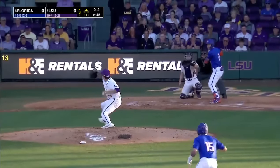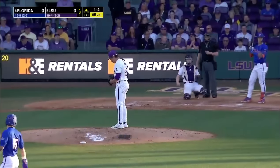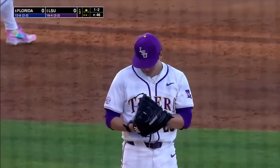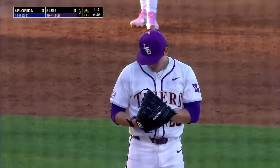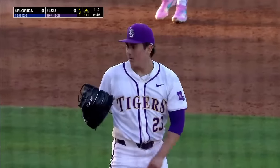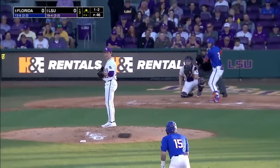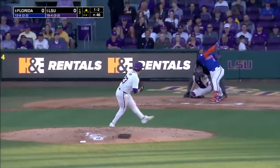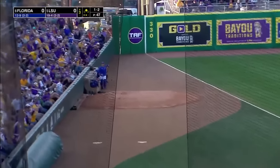The 0-2 pitch from Gage Jump. He wastes it high and away. Ty Evans at the plate was responsible for the only run the Florida Gators scored last night. Solo home run, opposite way to right field, his fifth long ball of the year. Now the 1-2 pitch against a good clutch hitter. Slammed foul, that didn't miss by much.